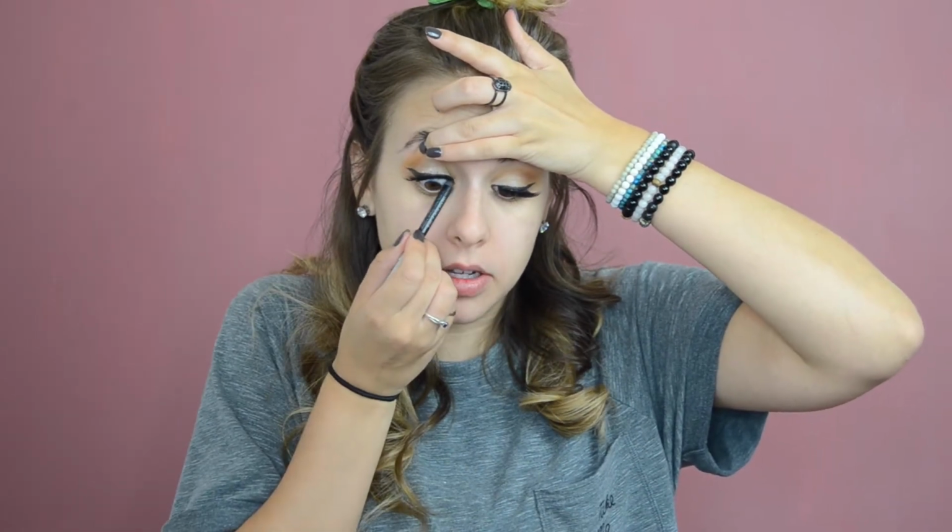So now that we're still kind of on the top part of our eye, I'm actually going to line the upper part of my lid, or my upper waterline, just so that it blends in with my lashes, kind of brings the look together, makes it look a little bit better.